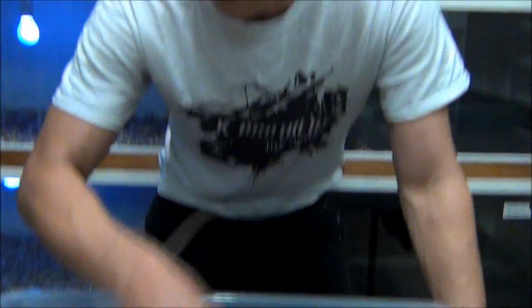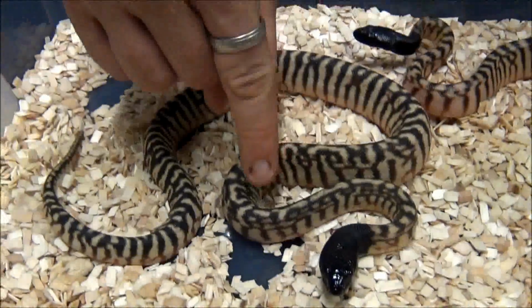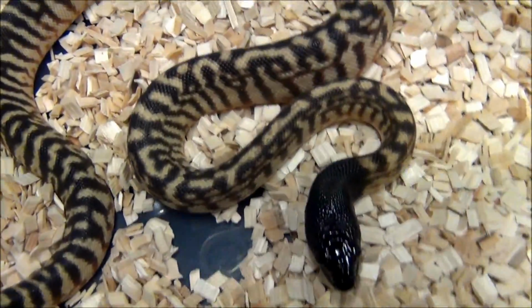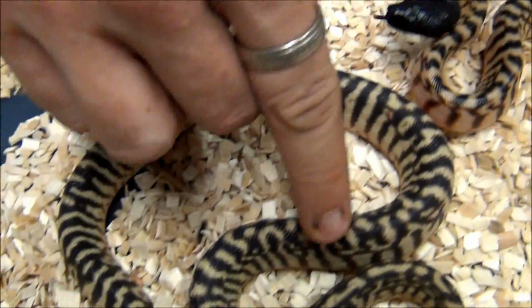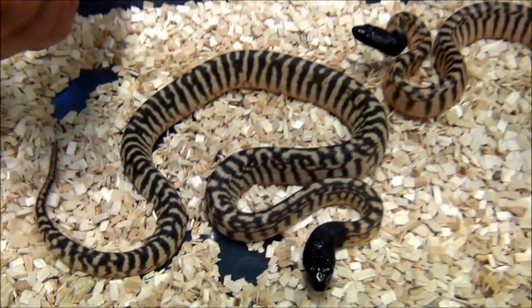Now, this little one here, sorry guys, has a tiny bit of reduced pattern just down the spine there. We've got a male that's behind me actually that's got a fair bit more than that. But you can see it's a missing pattern. That's why we call it reduced pattern, a simple descriptive term.